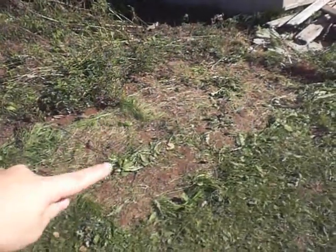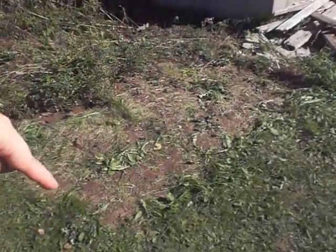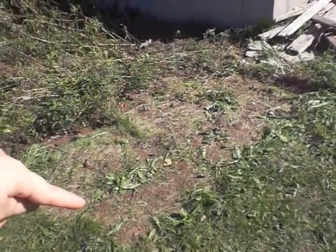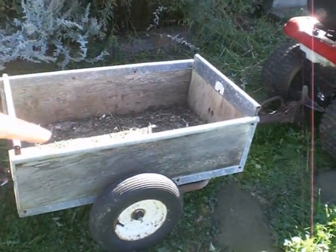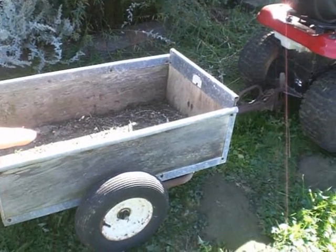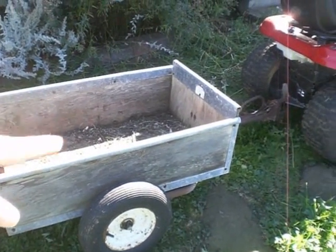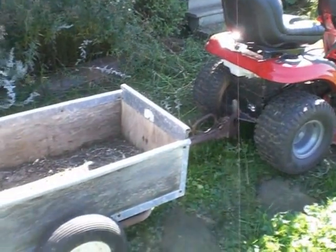Now you can see this flat spot here. This area here is where they had piled up the bite-sized pieces that Corey had cut with the chainsaw. Then I went and loaded all the wood here in the cart. Normally we have a wheelbarrow, but the wheelbarrow is broken. So we hooked up the cart to the tractor lawnmower and I drove it back and forth.